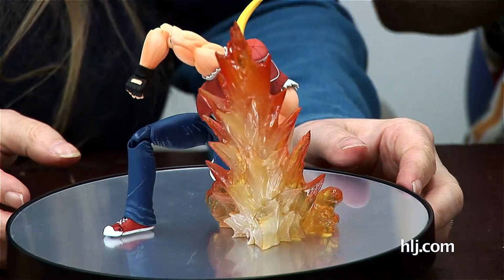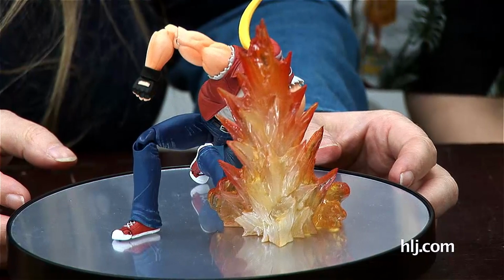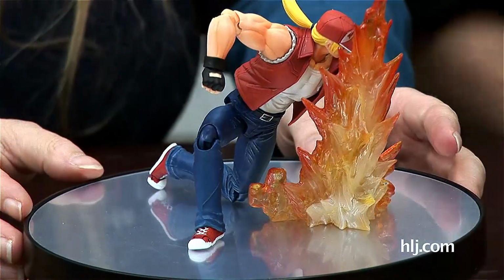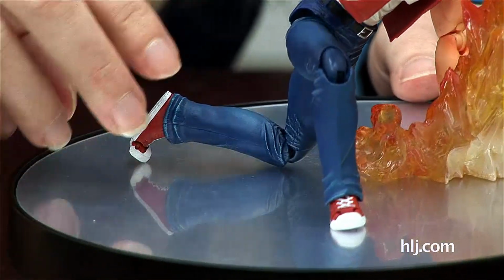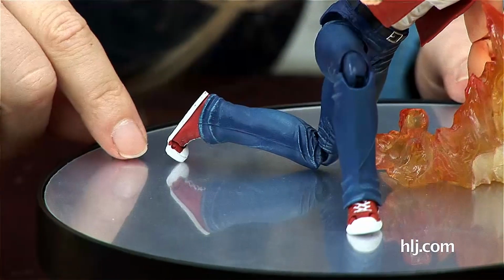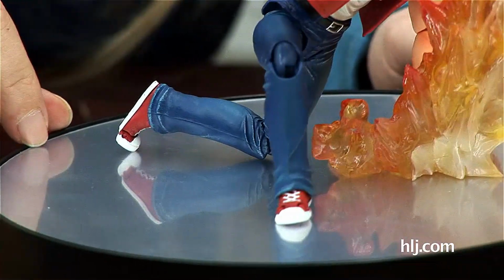You know, one thing that I really like about this figure is the front parts of his feet can be bent. So that can contribute to slightly more off-balance poses because he can brace himself with his toes, which I think is a really neat feature. Yep, it's jointed on both feet. Just like real people are.